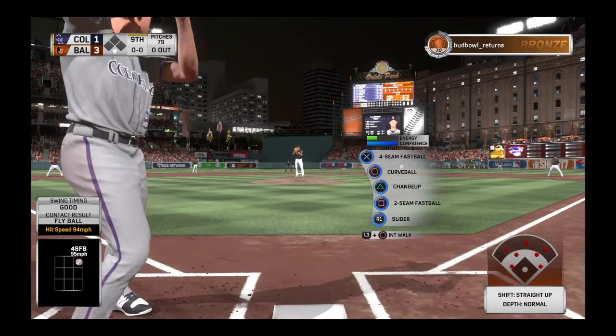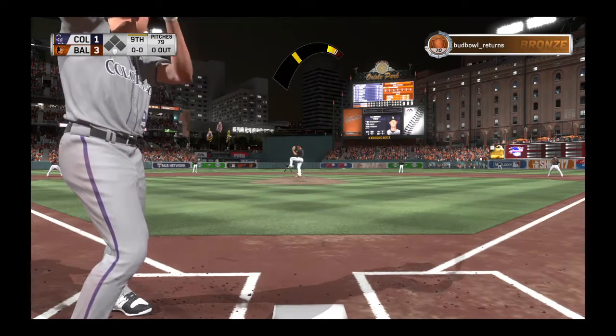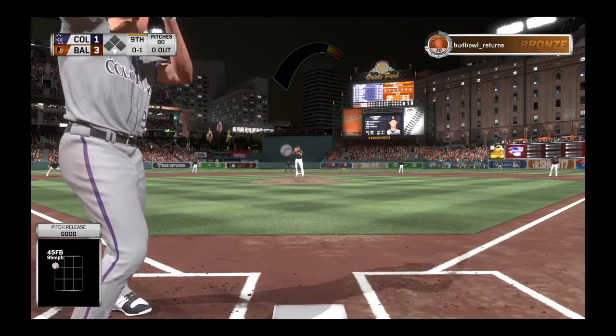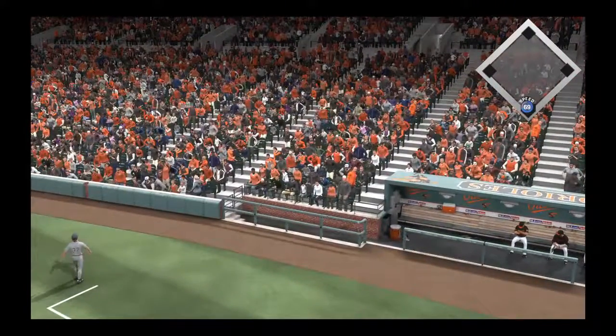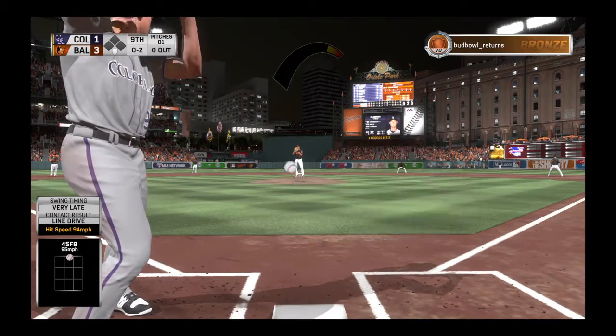Striding into the box, DJ LeMahieu. He'll be charged with trying to get on board, leading off the 9th. 9th inning underway now as the first pitch is taken for a called strike. That's a big pitch right there. It could change the at-bat. When you're facing a good hitter like this, that first pitch strike 1 is so important as to who's going to control this at-bat. Right now, pitcher's got the advantage.